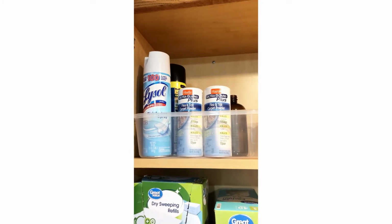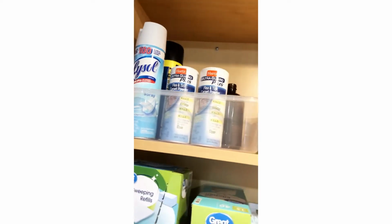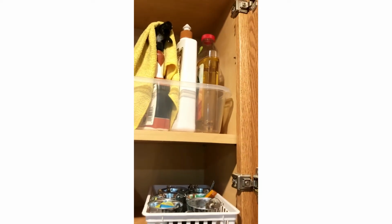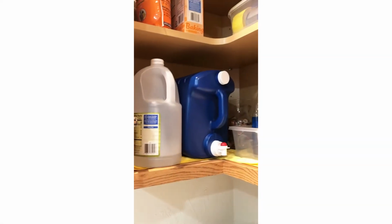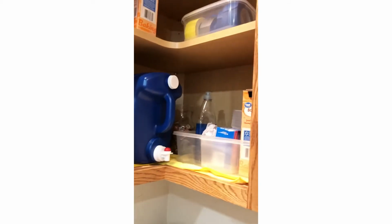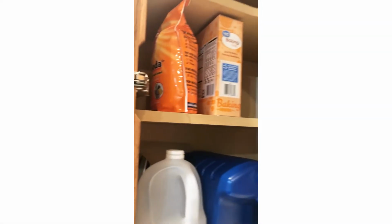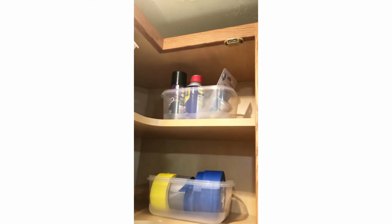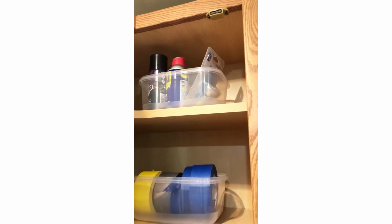And up here I have carpet cleaner, Lysol, just extra stuff that I don't want my daughter getting into. And then I have my floor cleaning supplies up here. And over here I just keep extra vinegar, laundry detergent. I keep my baking soda up here. I also have some tape, masking tape, duct tape, and some extra light bulbs up there in the corner.